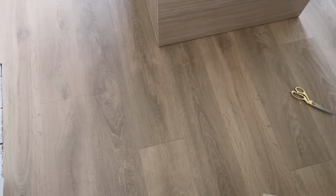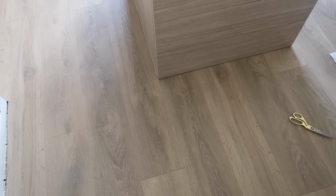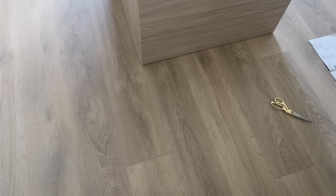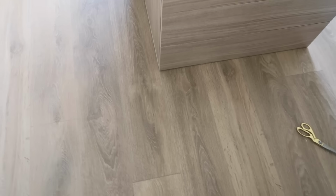I know I've already told you about the floor that we chose and the details and everything, but I am so unbelievably happy with it. It is just the perfect colour, and I'm so glad I went with the click system because it really feels nice and solid underfoot. The only thing I do need to finish off is some beading.